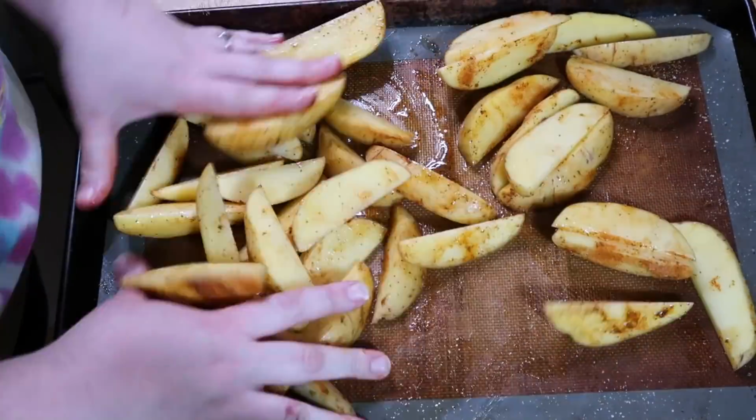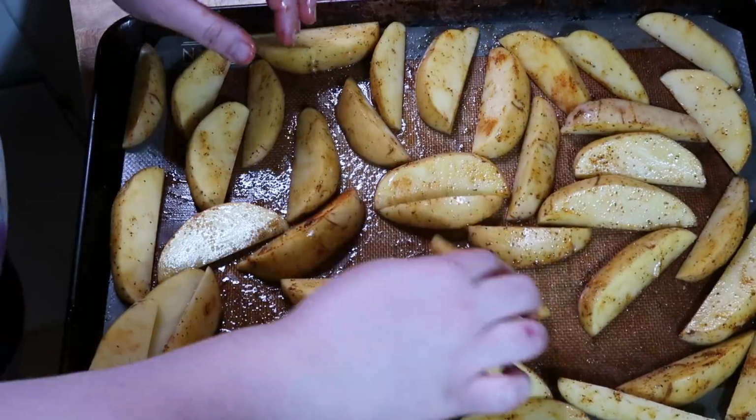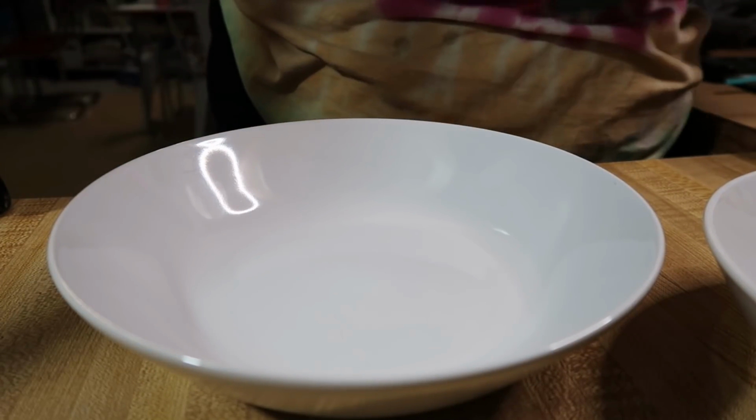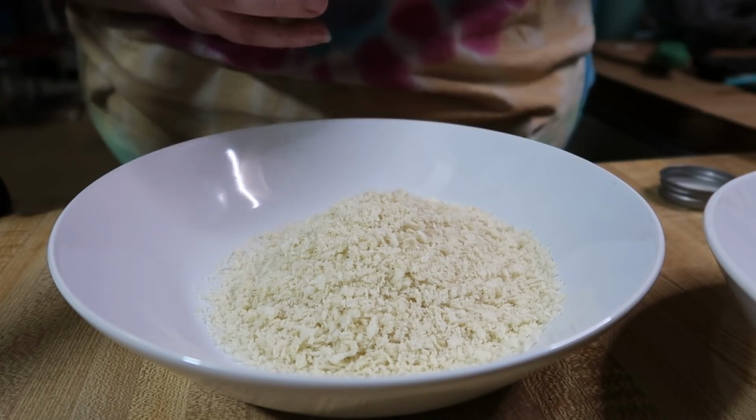And I ended up roasting those on the top rack in the oven at 425 for 25 minutes, and they turned out so crispy. Now for the tilapia, in one shallow bowl, I'm mixing together 1 cup of panko, 2 tablespoons of cornstarch, and some Old Bay.